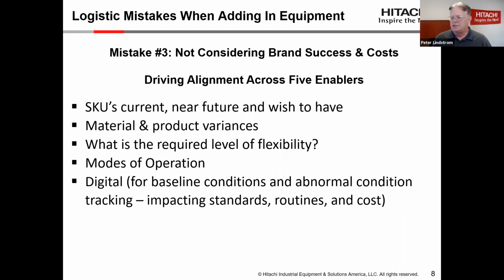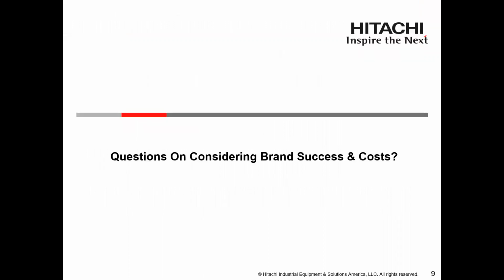Awesome. Tina, are there any questions? Yes, there's one. Is there a threshold a company should have in place for material or product variances, so marketing knows when an idea is becoming cost prohibitive?